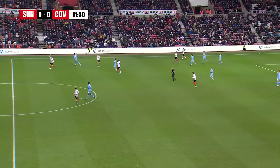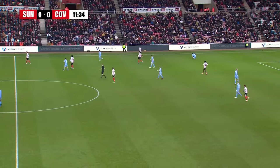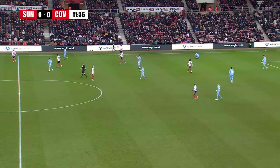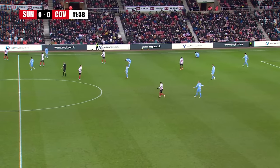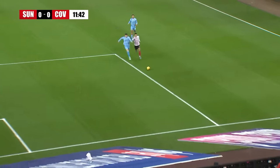Yeah, that's what I was going to say. Actually, Job doesn't give up on it, does he? Gets to the byline. I think it was going to be a corner anyway. It took a nick off the defender. Do you think he should have let it go for the corner? But then the other lads have got to anticipate. Almost given up. Yeah, nobody's got up there and gambled that Job's going to get a toe on it and poke it back across into the box.